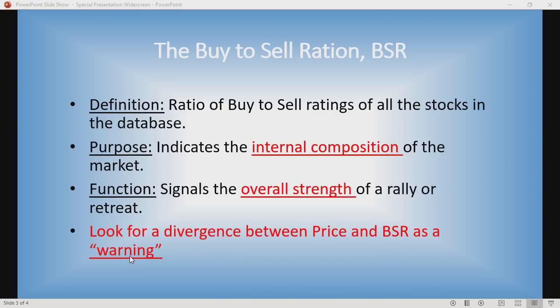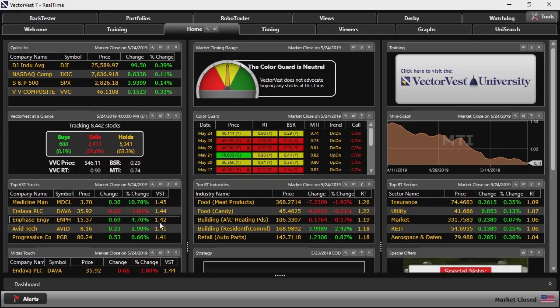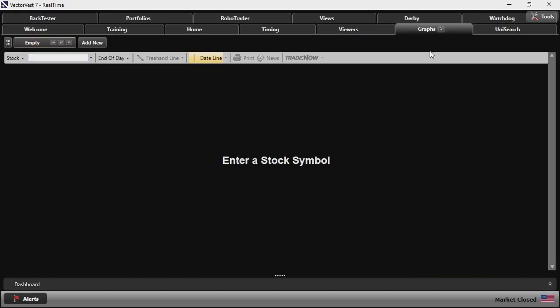Let's open up the software. We're going to move from the home page, and we're going to go straight to the graphs. Now, we're going to spend all of our time in a market timing graph showing you how our canary, the buy to sell ratio, can warn you of potential danger in the market.